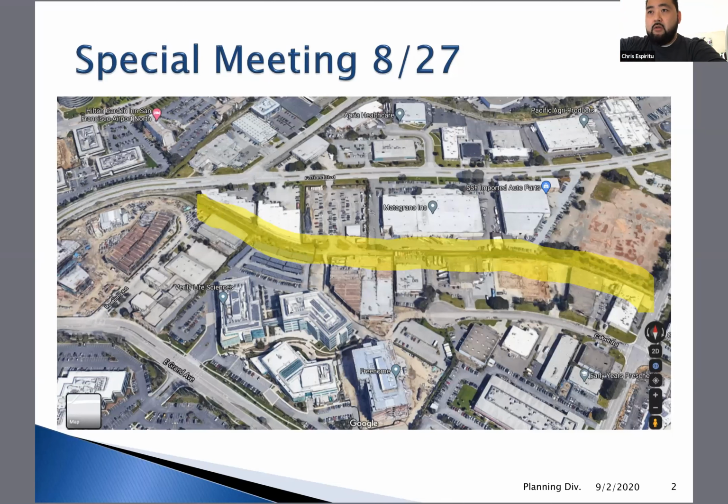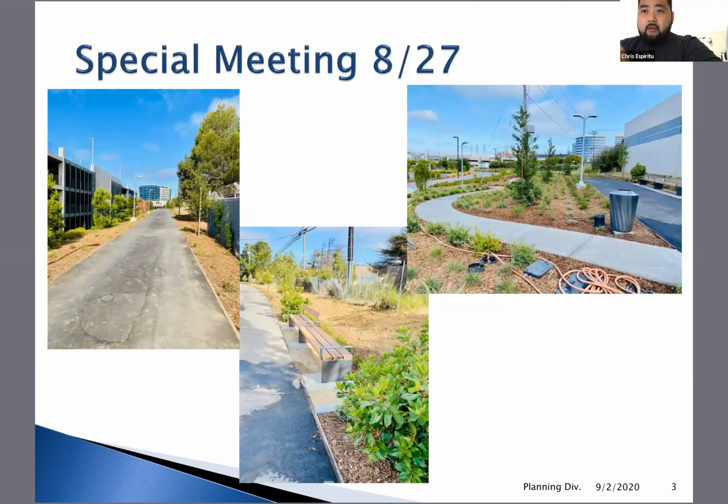So I just wanted to show a few photos of what is out there now and prior to that. So this is something that the developer at this location had worked with the city to improve and to create this path, this bike and ped trail that's going to be much more available to the public as these projects come in and get developed.